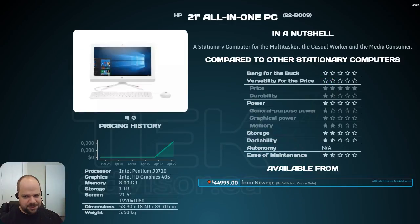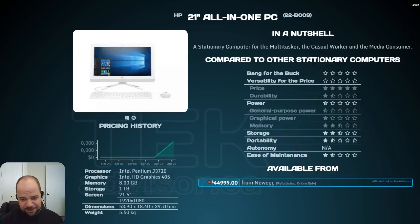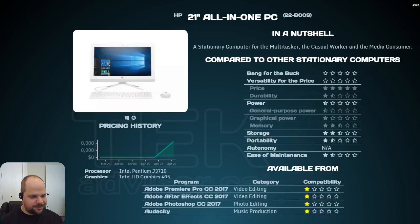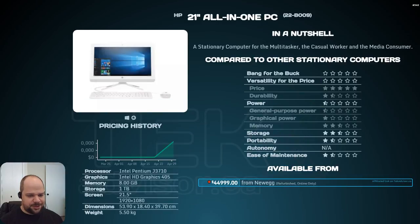Okay, definitely got a typo in there. That device is not 45 grand, no. Not sure how I did this actually, because that's probably a manual entry. Yeah, it's $450 for a refurbished all-in-one. Not a very strong one at that.